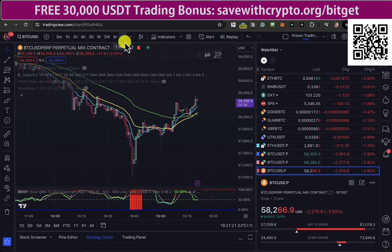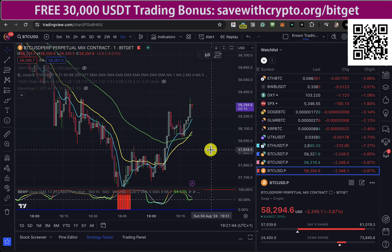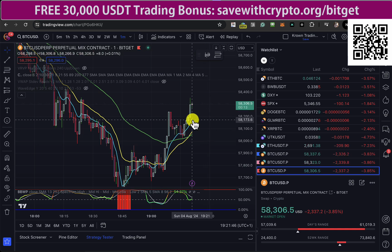So this is the 1 minute time frame, so everything happens quite quickly here. But nevertheless, the yellow has crossed the green there, and the cyan is above, leading the way. So at the moment, I'm going to keep this long as it is, and I will probably close it if I see the cyan come back to the yellow.